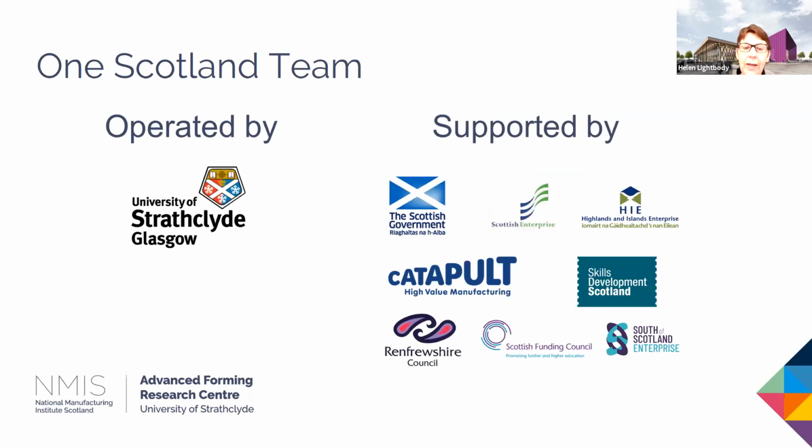NMIS is very much a collaborative venture, so it's operated by Strathclyde University, but supported by academia, industry, and the wider public sector. And you can see from this particular slide who our key stakeholders are, including Scottish Government and Scottish Enterprise. And we're one of the 7 high-value manufacturing catapult centres and the only one in Scotland.